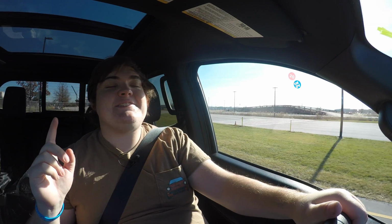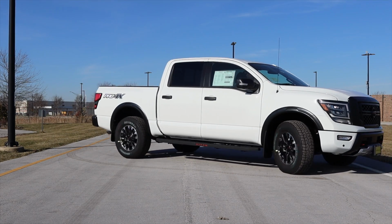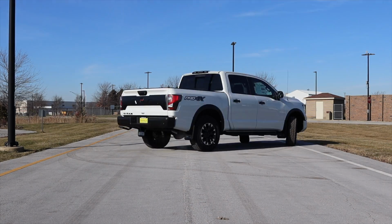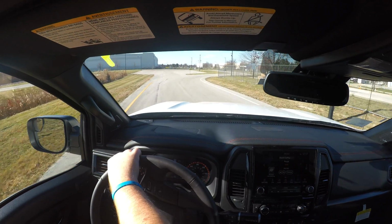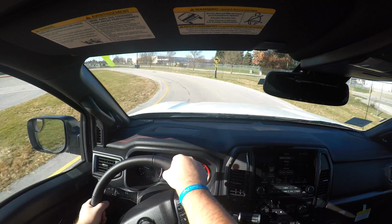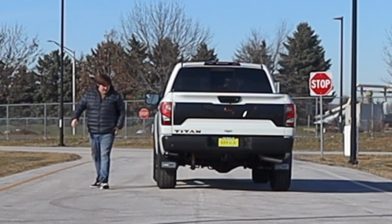Actually, last thing I want to mention before we get to the interior is the driving experience, which is this thing is massive. This Titan feels absolutely huge. I had to pull this out of the back lot of Nissan, and I had to almost do a 3-point turn just to make a right-hand turn. This thing is massive, and it feels very, very massive to drive. It is a very, very demanding vehicle in terms of size. So I think that should be noted. If you like smaller vehicles, either look at the Frontier or look at other pickup trucks, because this is large.